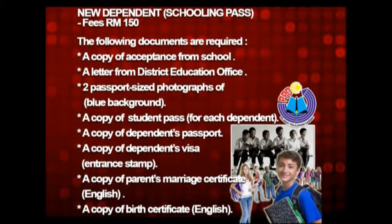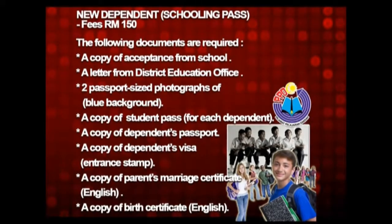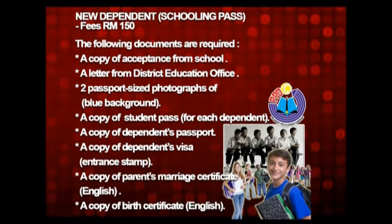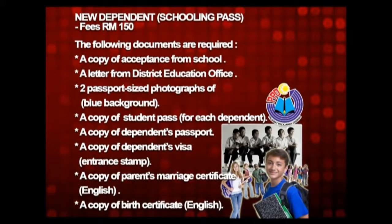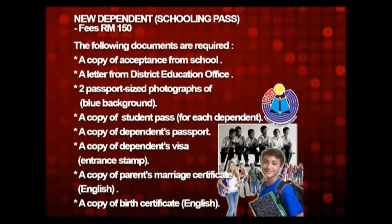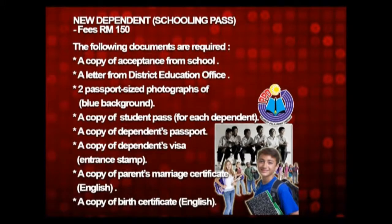To obtain the schooling pass, you are required to be ready with a letter of acceptance from school, a letter from Pejabat Pelajaran Daerah (PPD), 2 passport-size photographs, a copy of student pass, a copy of dependent's passport, a copy of dependent's visa, and a copy of parent's marriage certificate.